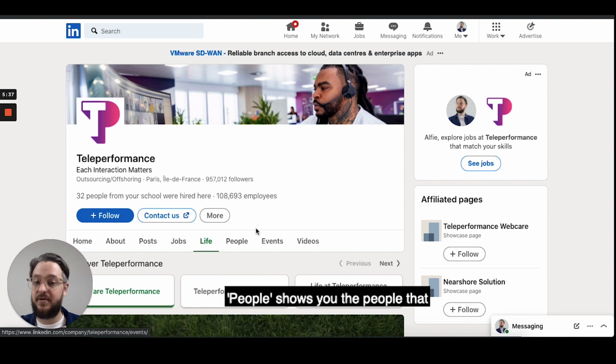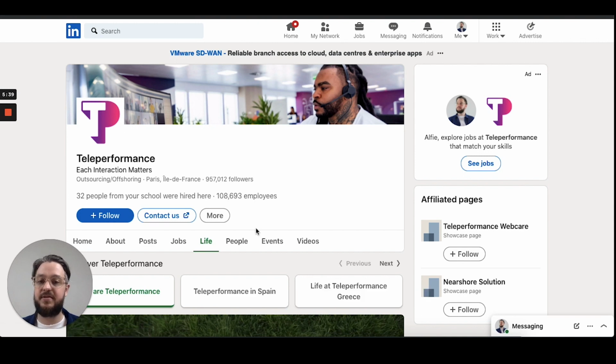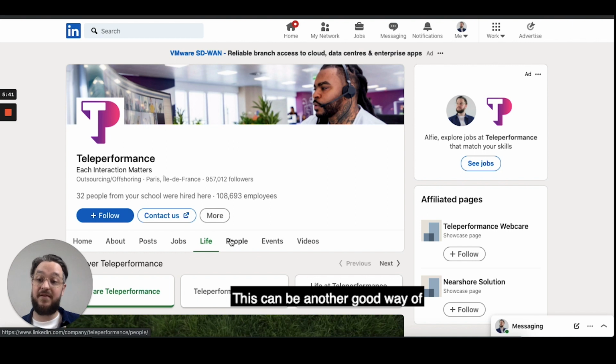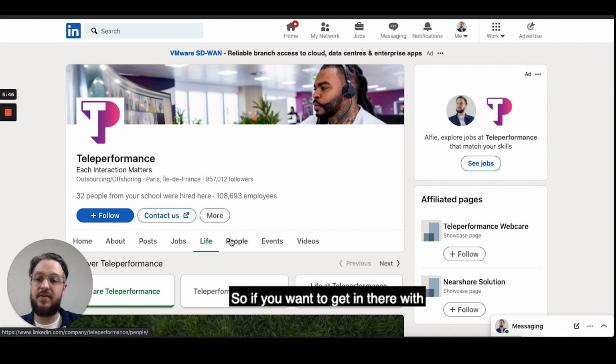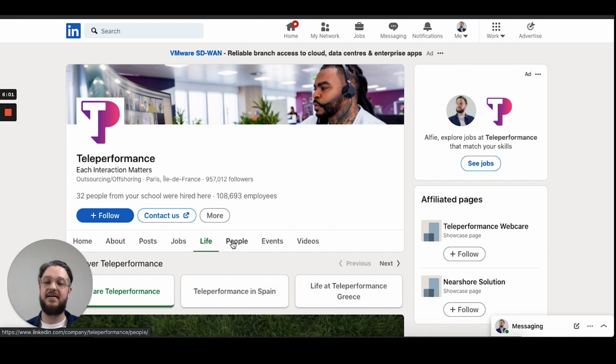People will show you the people that work at Teleperformance. This can be another good way of finding people to sell to or network with. So if you want to get in there with a certain company, you want to sell to a certain firm, you want to talk to their CEO or directors, you can head in here and click on people, and it will show you who those people are, and you can connect with them hopefully on LinkedIn.